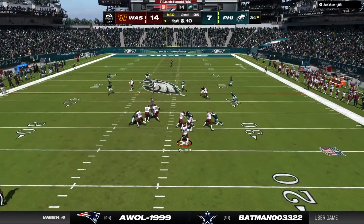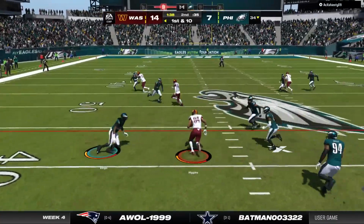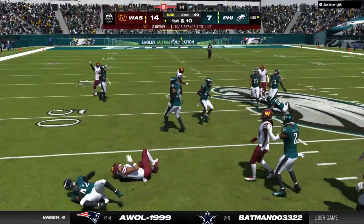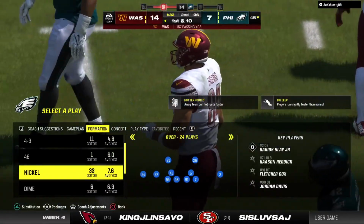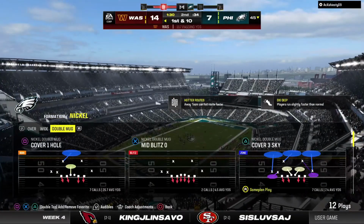Howell looking to throw again. Open man is Higgins, and he'll be tackled right on the chalk of the 45. They get 10 more there, and I believe that'll be enough for another first down.